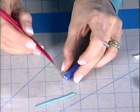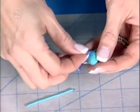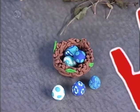Okay, and when we're ready, we just go ahead and take a tool. We cut the slices, and they get placed on the egg, just like the polka dots. And again, we can roll it, and your egg will be ready to bake after you've covered the entire thing. Then you can put your eggs in your nest, and you're all done.